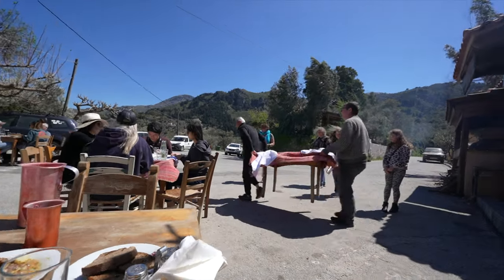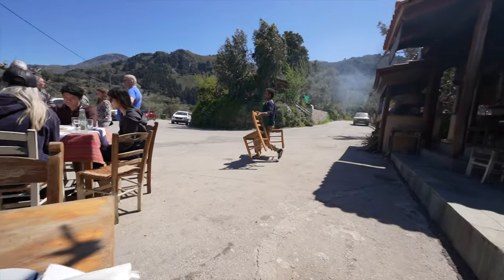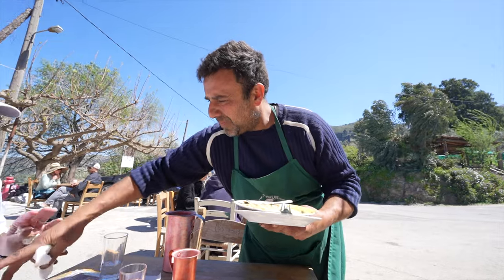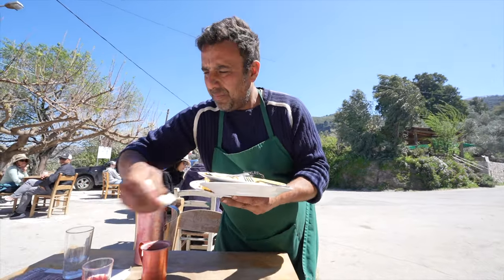When somebody comes and they don't have a table outside, they just bring it out. They'll just walk out with tables. Yes, so good. Thank you. It was delicious. We told him we were finished. We had to stop. After what, 6 courses, I think we were done. Oh, that was so good.